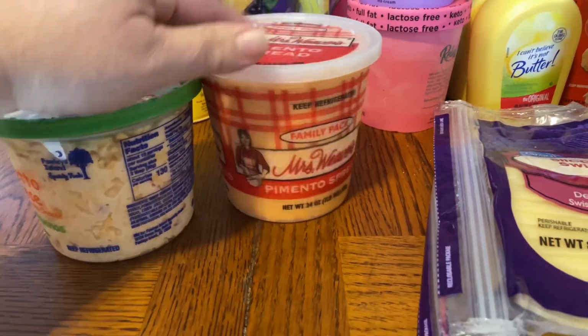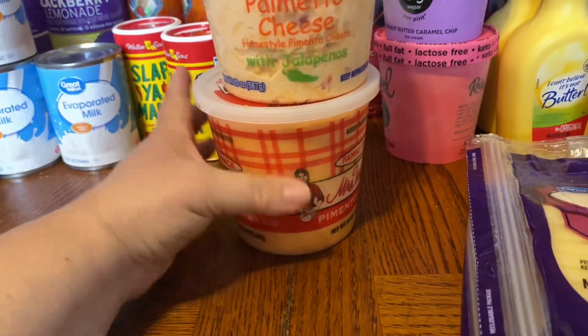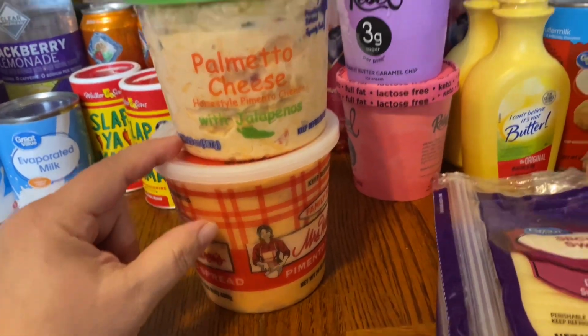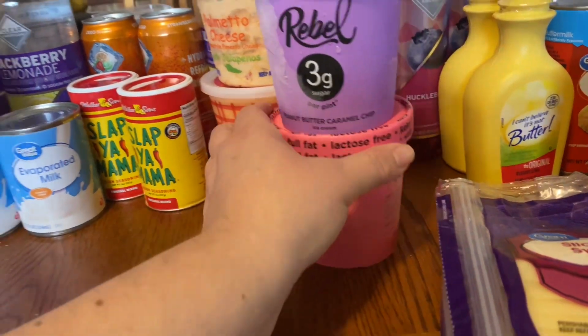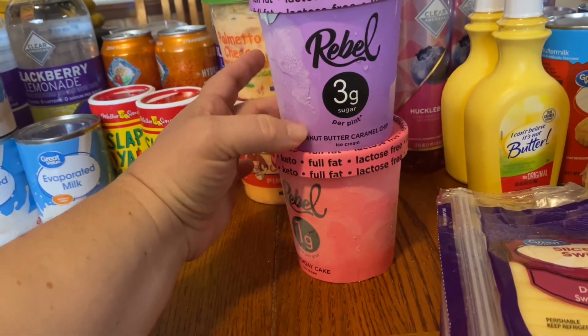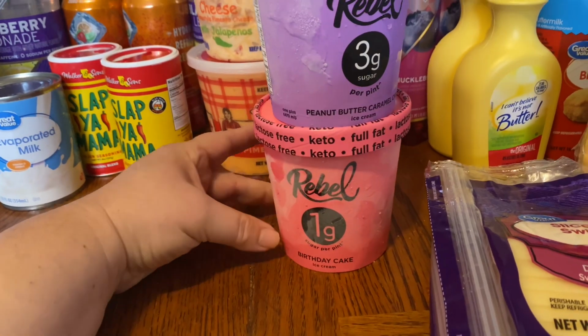My Hassan has noted that he likes pimento cheese. I got some regular and some jalapeno, and he can eat that with Triscuits. And I got myself some Rebel ice cream, the one with peanut butter and caramel chip, and the birthday cake. Those are my two favorite.